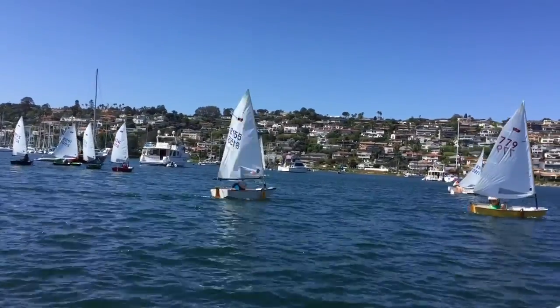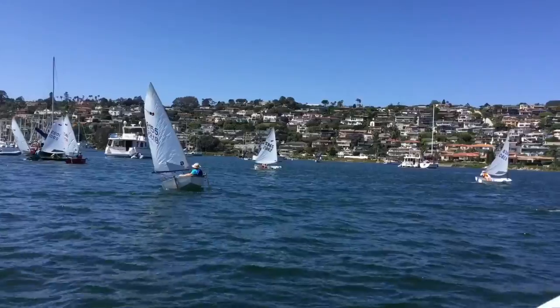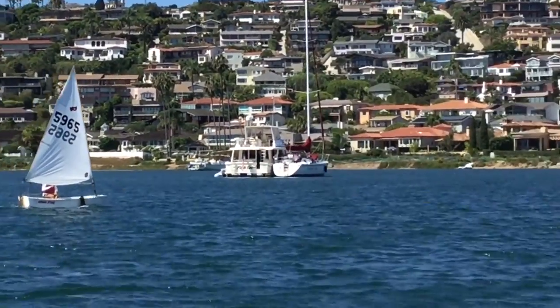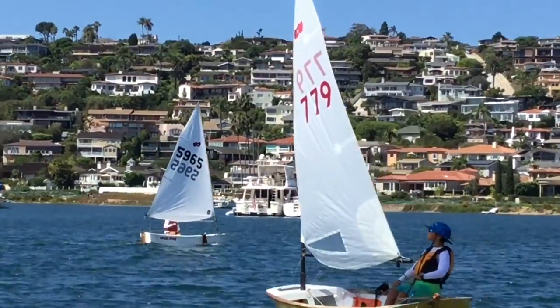Race one, C2 fleet. We have the C2 fleet and the C3 fleet in La Playa Cove at San Diego Yacht Club, and then the ABC1s out in North Bay. Maybe I'll get out there later.